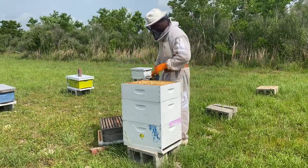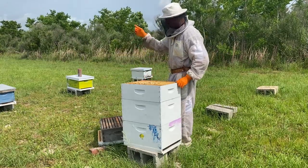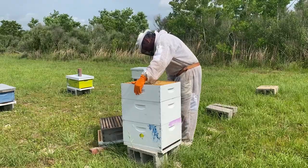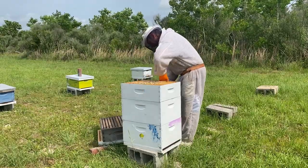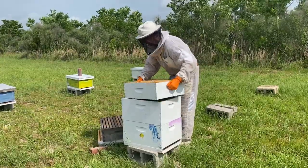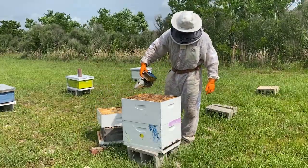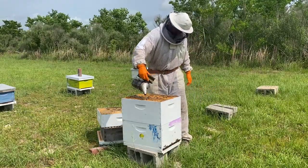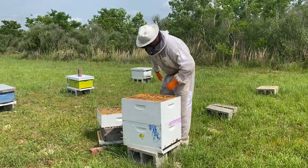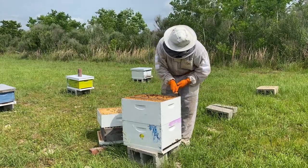So last week we opened them up, checked them out, gave them probably 10 or 15 minutes to calm down, and we were maybe 50 yards away, and they were still kind of after us. I just don't want to work with bees like that. So far, so good. I've only had one bee kind of bump me thus far. Again, I'm being way more than generous with the smoke. I normally wouldn't use this much smoke. Okay, so I'm starting to see a little bit of a change in their behavior. Starting to get more bees bumping me.